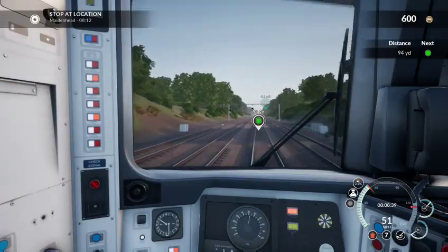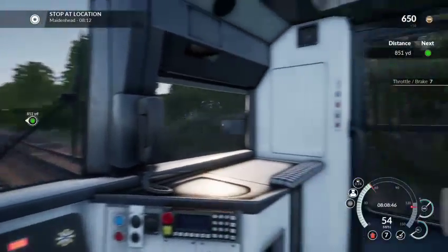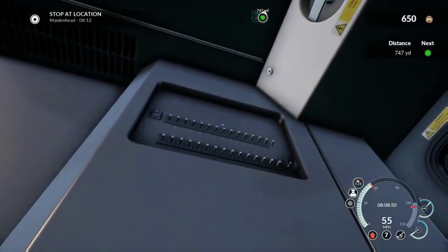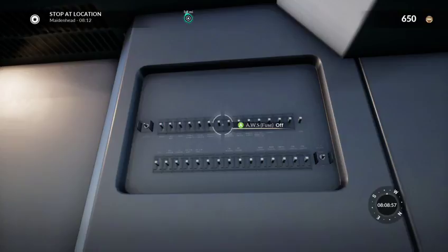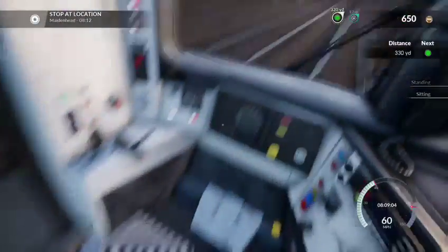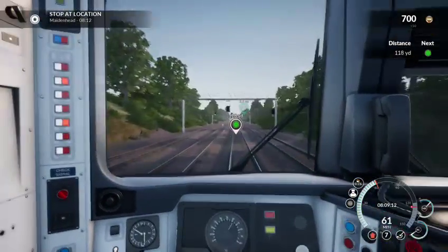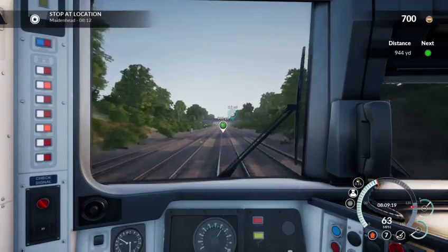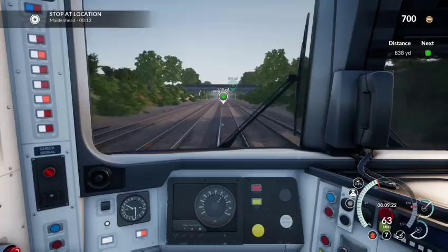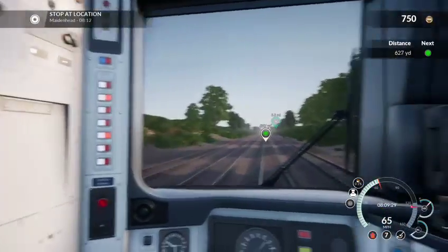Put the emergency brake on again. It's a bit of a cock up. There we go, quickly reset that. Quickly remapped buttons to set that off on one of the rear triggers.